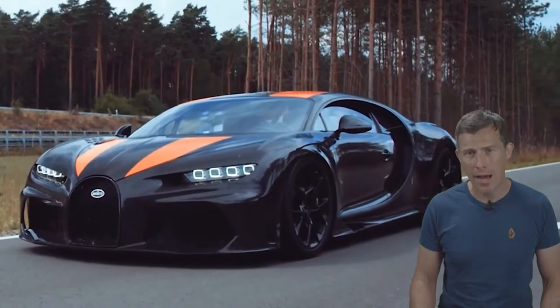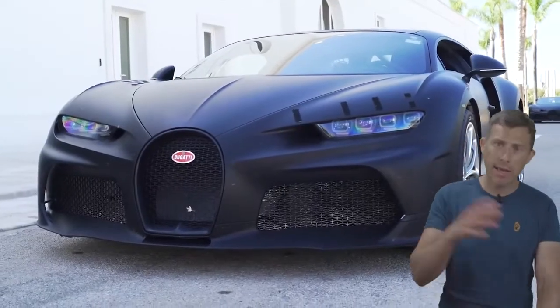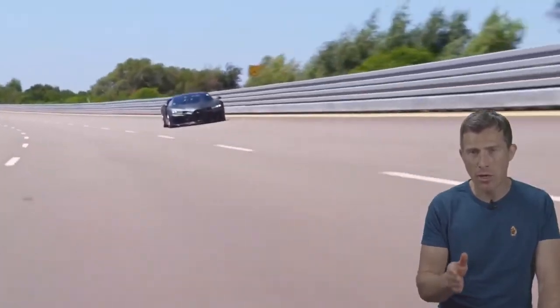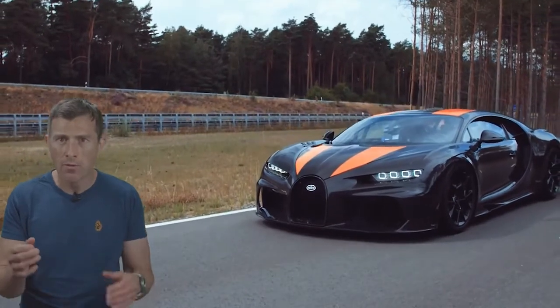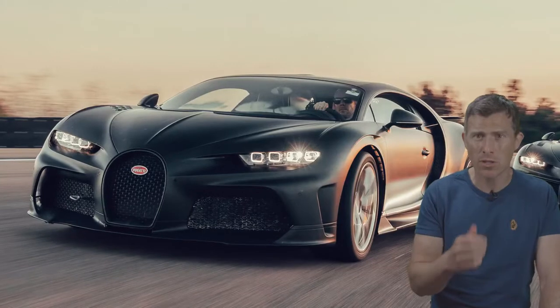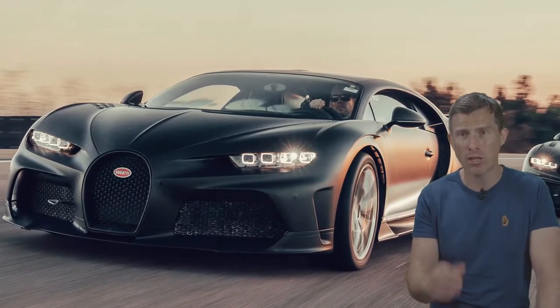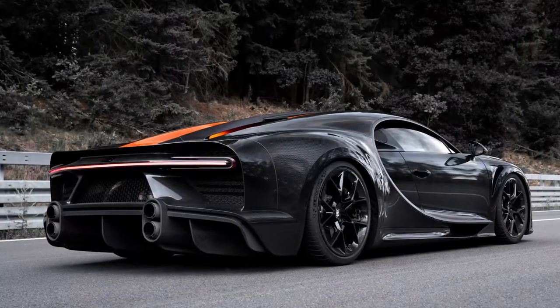Bugatti spent 300 hours in the wind tunnel developing the aero for the normal Chiron, but then they had to go back again to redevelop the aero specifically for the SS300 Plus. See, that car needed 8% more airflow for improved cooling because its engine produced more performance. But at the same time, it also needed less drag in order to be able to hit that 300 mile an hour threshold.